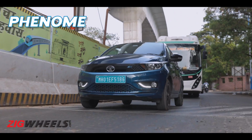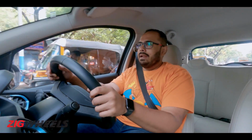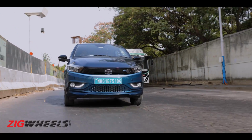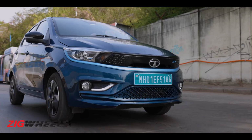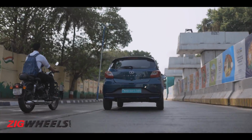Finally, the ride quality. It is phenomenal for a car this size and for an EV at that. Pune's tabletop speed breakers, it doesn't really care about them at all. Broken roads, no issues at all. And the suspension's quite quiet also. So yeah, that's what I think about the Tiago EV.